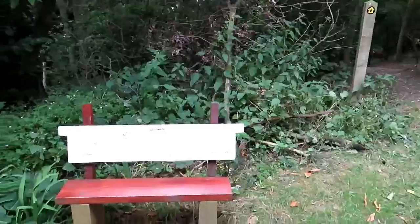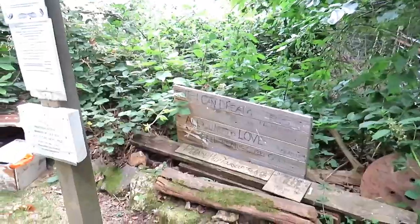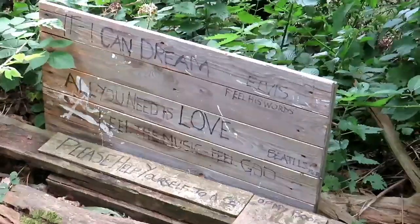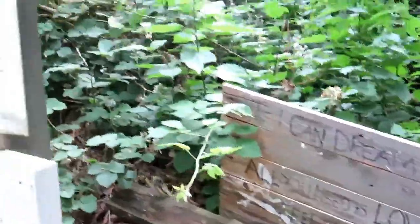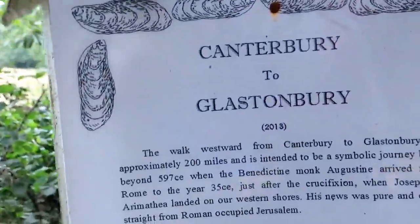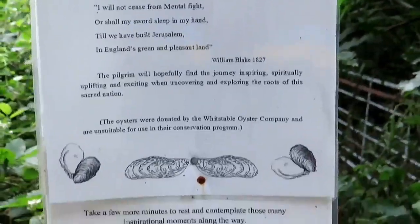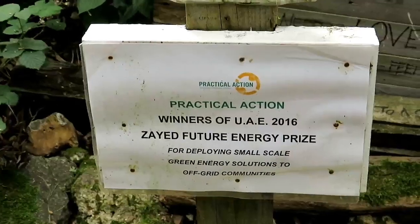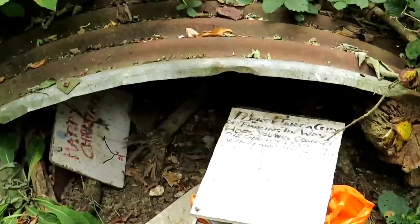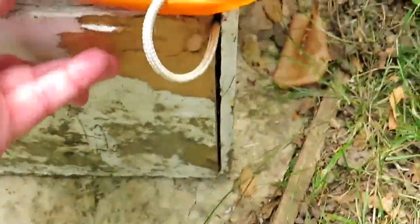So I've just come out here. Not sure what's going on. There's some written stuff about Elvis and the Beatles, and then there's stuff there about if I can dream, feel his words, Elvis, all you need is love, the Beatles, and so I need to check this. And then there's stuff here about this oyster being from Whitstable and a Canterbury to Glastonbury walk that takes 200 miles and a quote from William Blake. I'll research this a bit more when I get back. And then down here it asks you to take this, which is, I'm not sure, just some sort of religious thing there. I'm sure someone will comment.